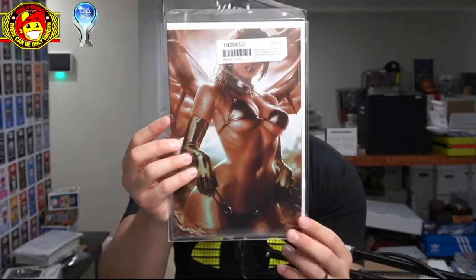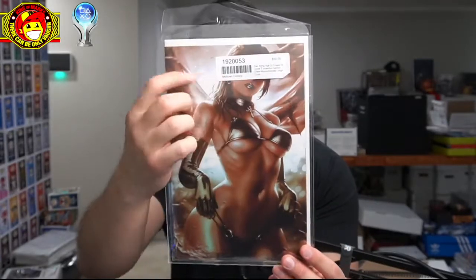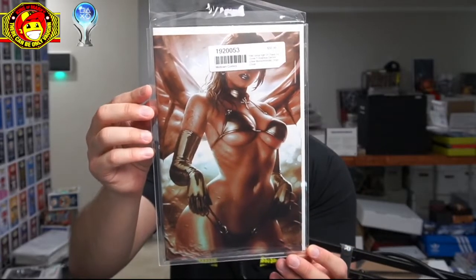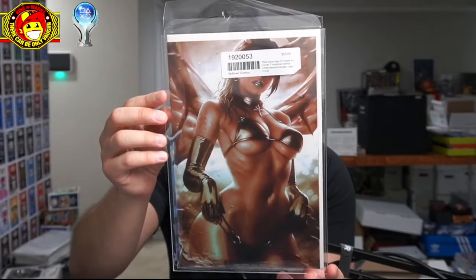And this one is just like, come on, where's beauty when you need the Derek Chew goodness. I know the barcode is kind of right in their face, but I think that's not what we're trying to look at, right? Anyway, that's Red Sonja Age of Chaos #4, the Virgin monochromatic Derek Chew cover.